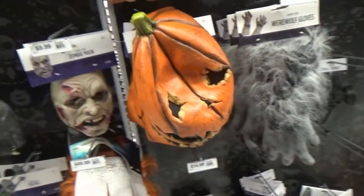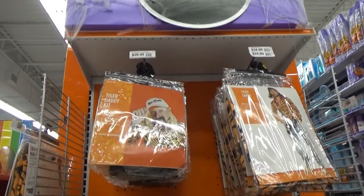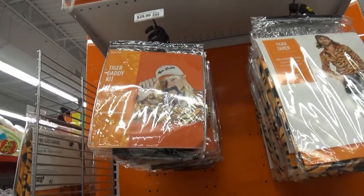Pumpkins are kind of cool. I like this pumpkin one. So you guys are going to have to wait and see what we're going to be. So if you want to be a cool cat, what's the costume of the year?